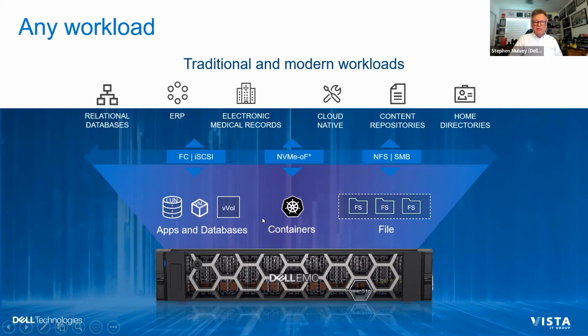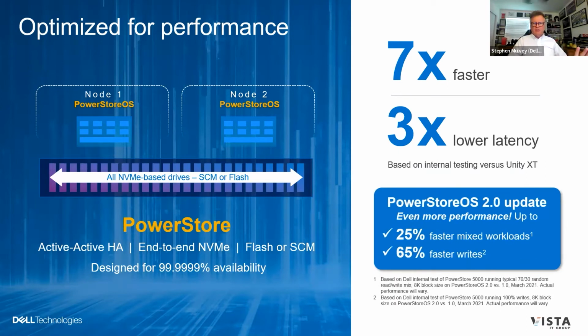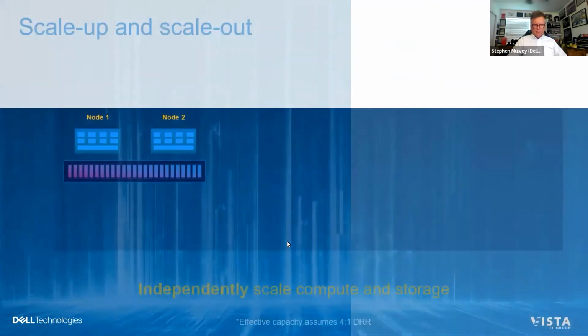As we say, apps and databases, containers, which is running Kubernetes is the controller for that, and then file, which is Windows-based stuff. It'll do all of that all in the same RAID group. So optimized for performance, yes, it is. The latest PowerStore, we continually upgrade this. Level 3 is where we are now, and every time we release it, we have more features, more functionality. All of that is included with a maintenance subscription. So when we go from 2.0 to 3.0, it's a simple download. Very easy to do, all GUI driven, like Windows point-click stuff. 2.0 update gave us more performance, 3.0 even more than that.